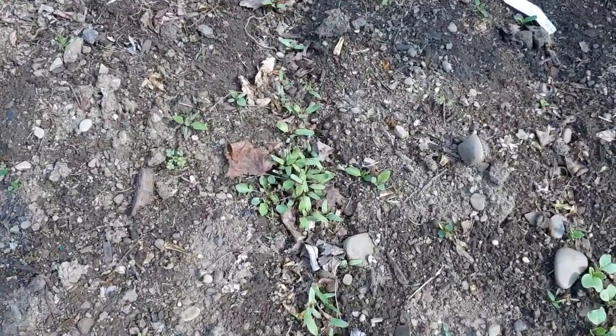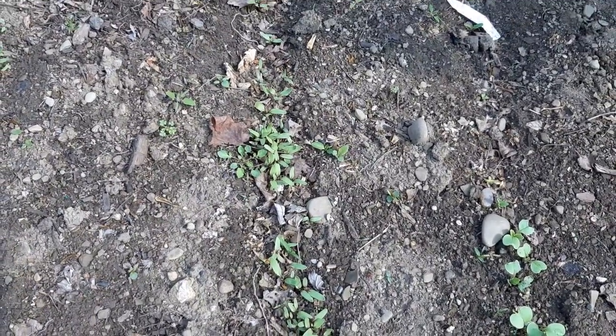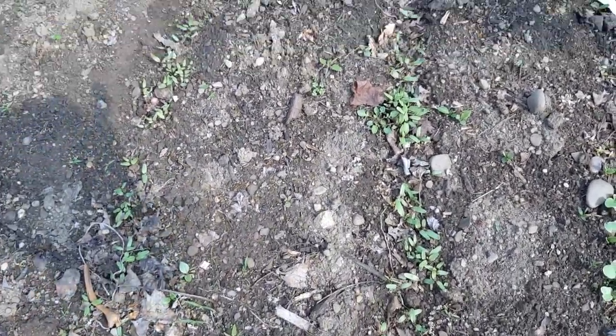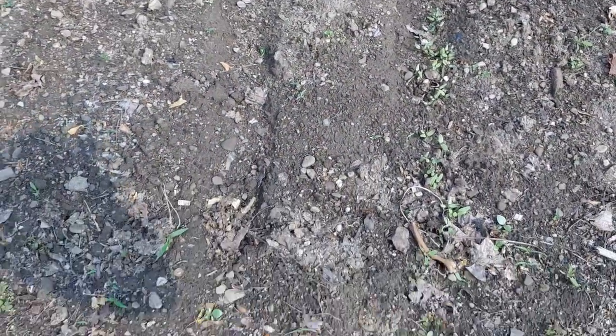I'm going to have to separate those once they start getting a little bit bigger, and see if I can separate them. If not, I'll just leave them the way they are and we'll just get what we can for beets. But the last 2 rows I got nothing out of them.